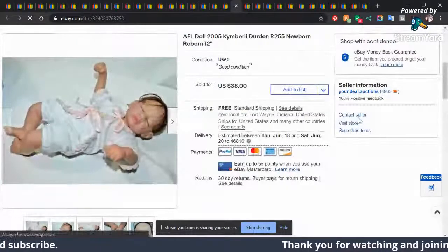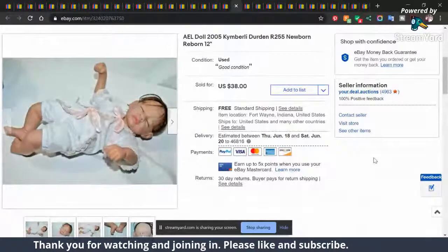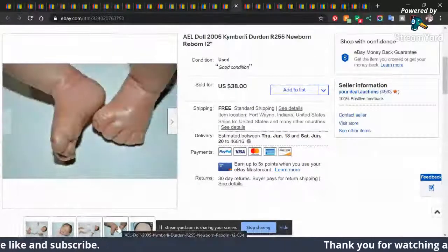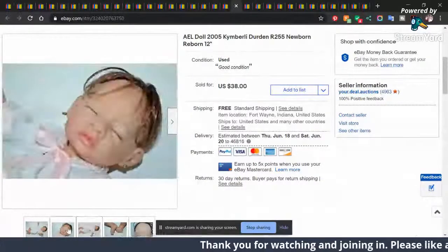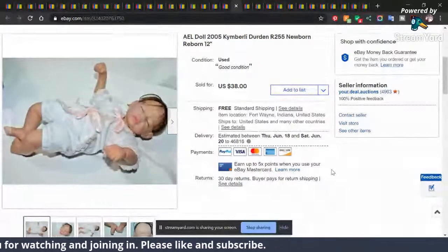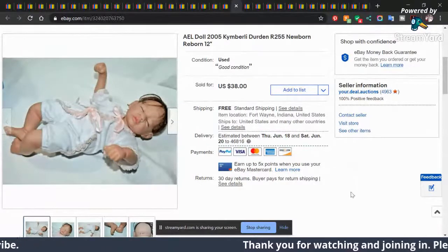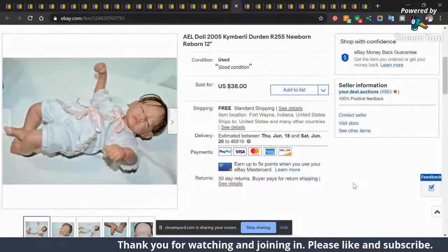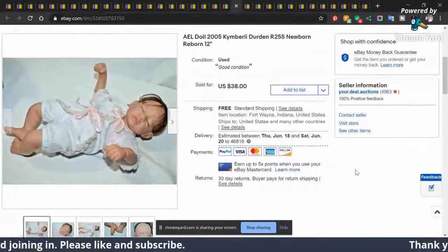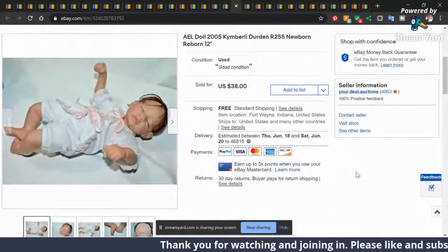Next, this is a cute little baby doll. It is a foot, 12 inches long, and is marked and everything. I found this at a little thrift store that I like to go to every once in a while. I find good stuff there. The lady that got this, though, actually opened a return, but she never returned it. But she said that it was smaller than described and that it didn't feel like a real baby like the description said.